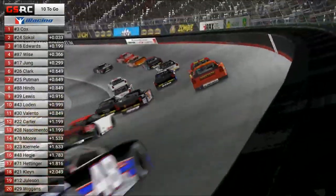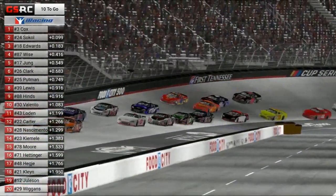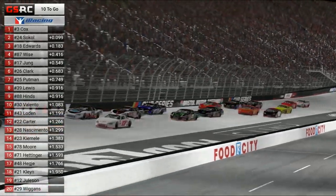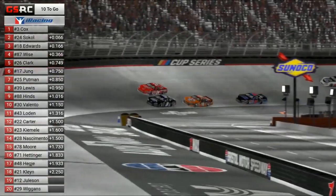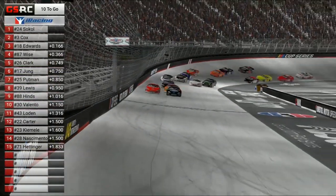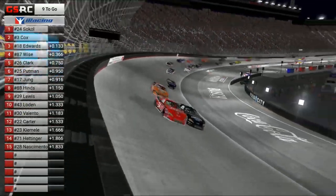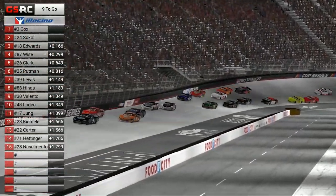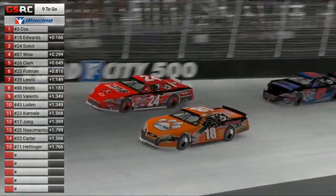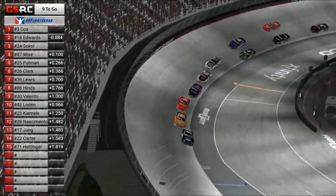Off into turn 1, Edwards up high, flying. William Cox out in front, Sokol on the high side, Edwards dips down low. That's Seth Wise in 4th, and then side by side with Holly Clark and Kersey Young behind them. Kersey Young's got the boat anchor out right now, going the wrong direction, and she just got turned by Landon Lewis, able to hang on to it. Kersey Young's lost about 10 spots on this lap, Christian. A great save right there.